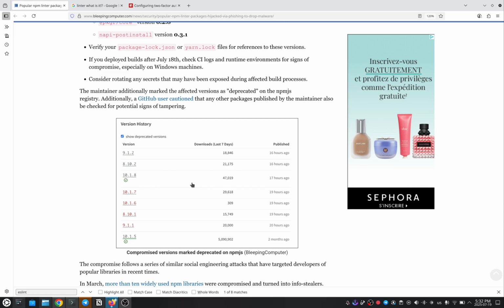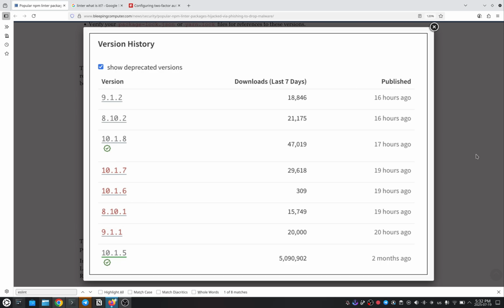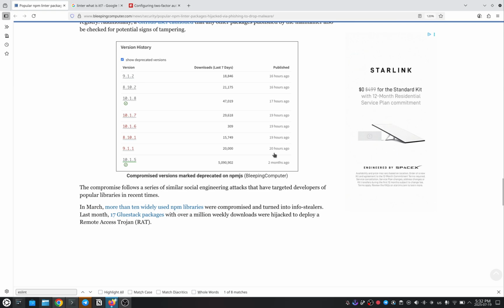So what you must do if you use this version: stop now, and update to the latest version, and check your log files and audit npm, and check the Windows Worker logs since July 18, because this update is very new.